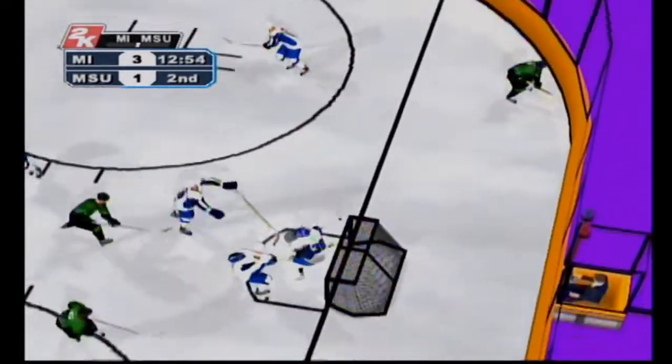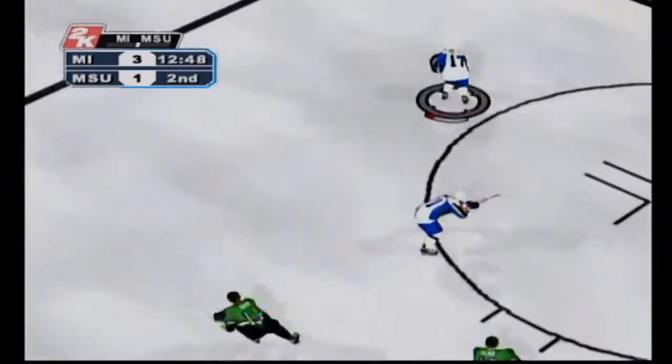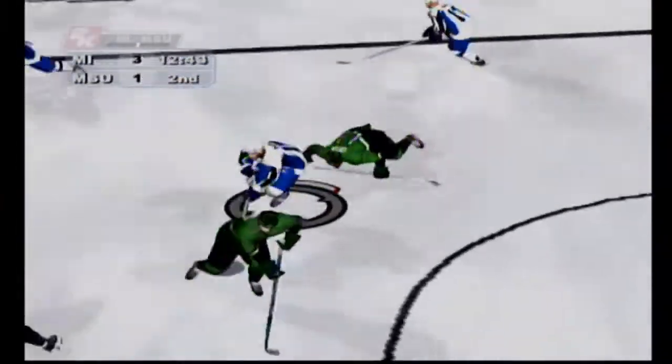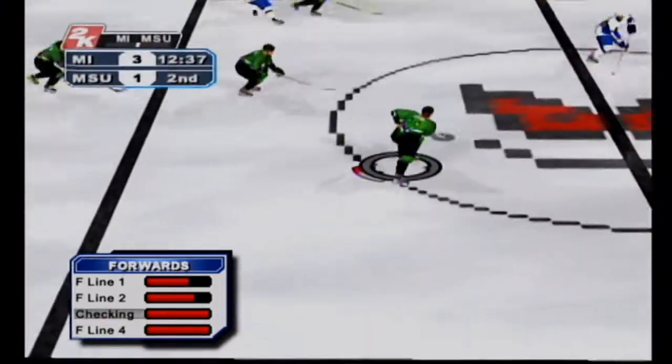Turco makes a nice pad save. The defense blocks the one-timer. Shot is blocked. I love this guy, and I love the way he blocked shots. Up by 2 goals, and he got it done very efficiently. Shoots it. Bob, look at the location of the right pad. It was right there to stop this wrist shot.